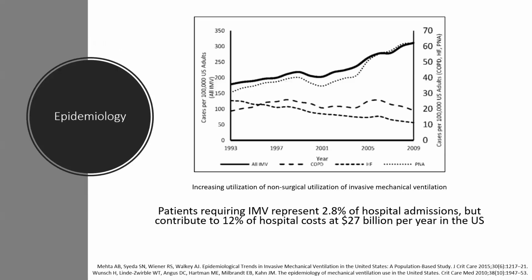First, we'll start with the epidemiology of invasive mechanical ventilation in the ICU. Overall, as you can see, the patients that require invasive mechanical ventilation represent only about 3% of hospital admissions, but they're about 12% of hospital costs, costing about $27 billion per year in the United States. Here you can see a curve, the solid line showing all mechanical ventilation from 1993 up to 2009. It has been increasing in numbers, especially with the elderly population. However, for COPD and heart failure, we're seeing less and less of those, or it's staying relatively steady.